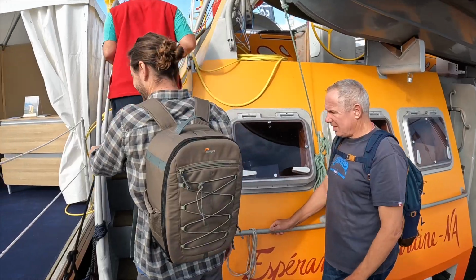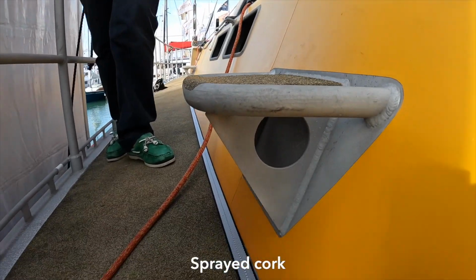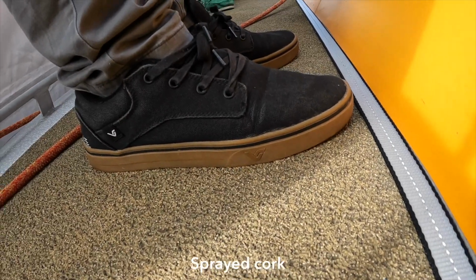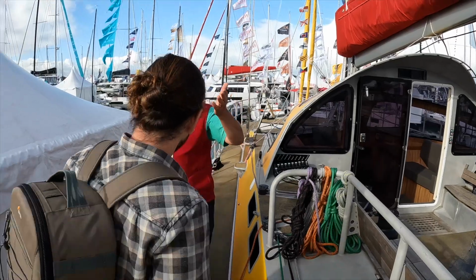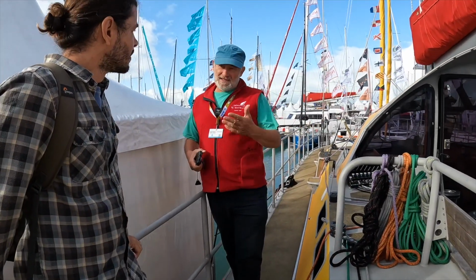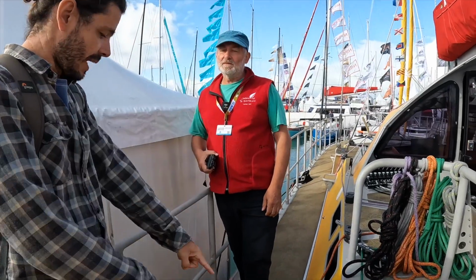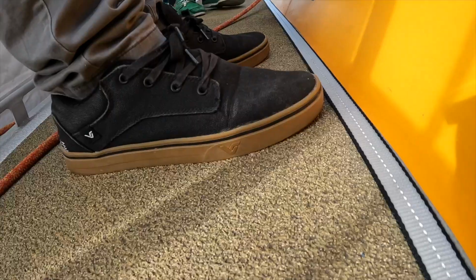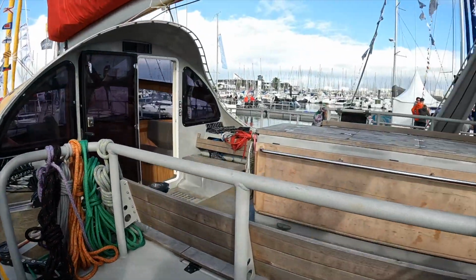But now it's time to go back to the episode, because this week we're gonna see a really different boat. This is cork on the deck? Yes. Liège projeté. I've never seen that on the deck. It's a nice idea. We have this on the deck, and we also have this everywhere inside. Our boat is gonna have it inside, but I never thought you could use it outside. And it also helps with condensation. That's a really cool idea.